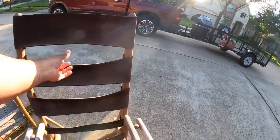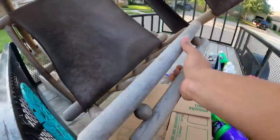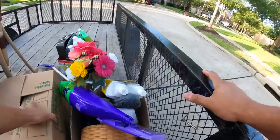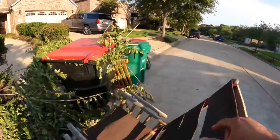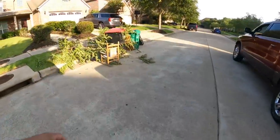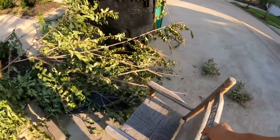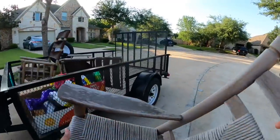Leather needs to be treated. It's leather backs, but I think they're salvageable. Definitely think they're salvageable. Start moving around on me. Let's look at this one. Same thing. They're leather, they can be treated. Little wicker one right here. It's a good little chair. Good little chair.